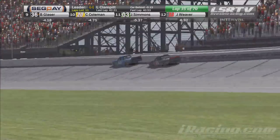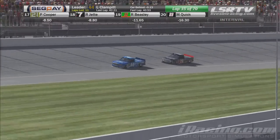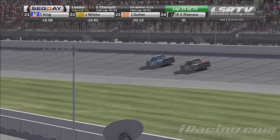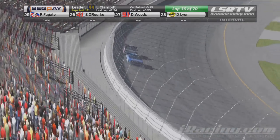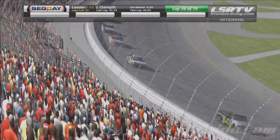So we get that halfway point, Kelly, and now we're at the point here where green flag pit stops are about to happen, probably in the next 10 or 15 laps or so. You're going to start seeing some of these drivers outside the top 5, maybe top 10, maybe short pit to try to gain some of this track position back.